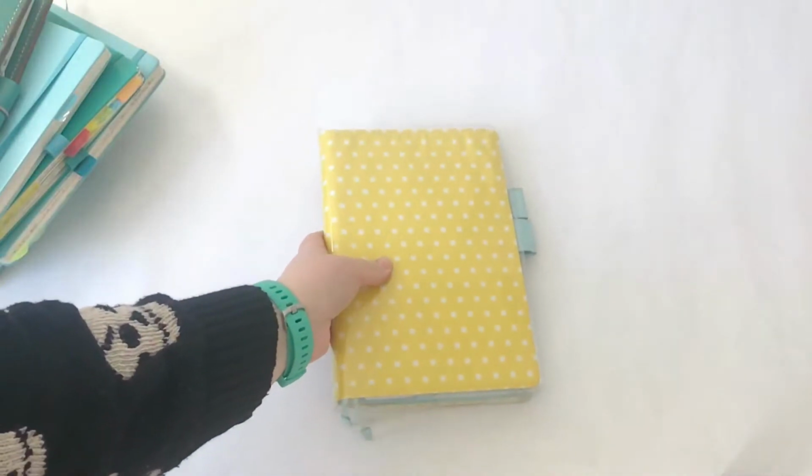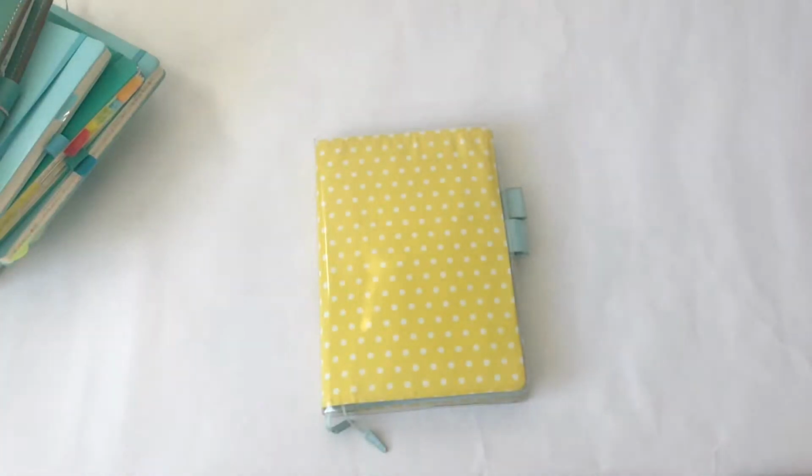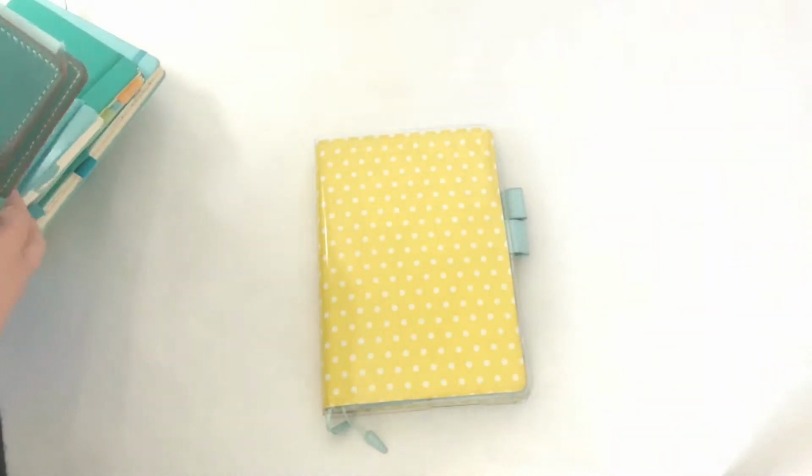Now, this may sound like a bit of an odd topic, but on my blog, the most popular post I've ever posted about, the one I still get regular comments and people messaging me about, is all about how I use the bullet journal system to revolutionise my health.